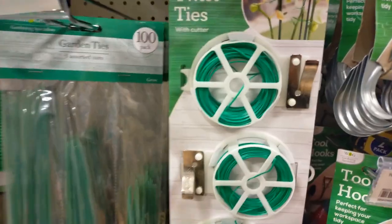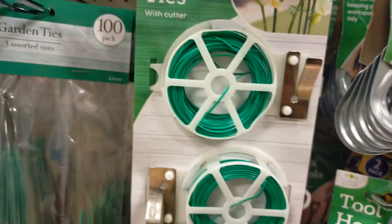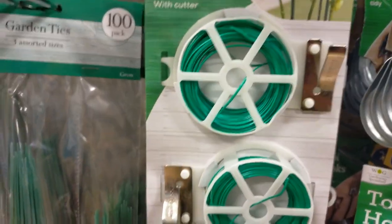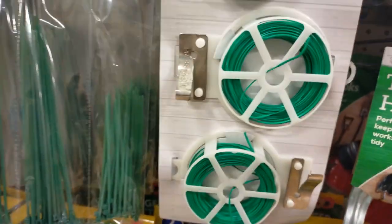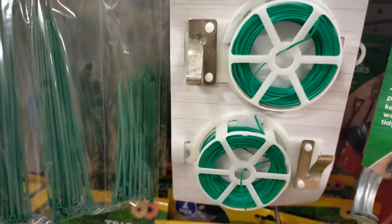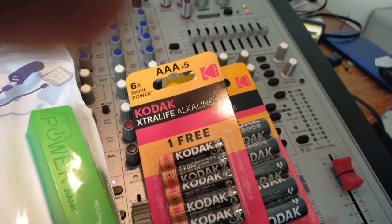And here's something else I spotted, some wire twist ties for plants, steel core inside, might make for a good antenna, possibly a receiving one, I'm not sure whether it would work well for transmit. So, it looks as though that would work, especially for your shortwave listeners out there who want a long wire antenna in the garden. It's green, so it kind of blends in. It's quite useful.